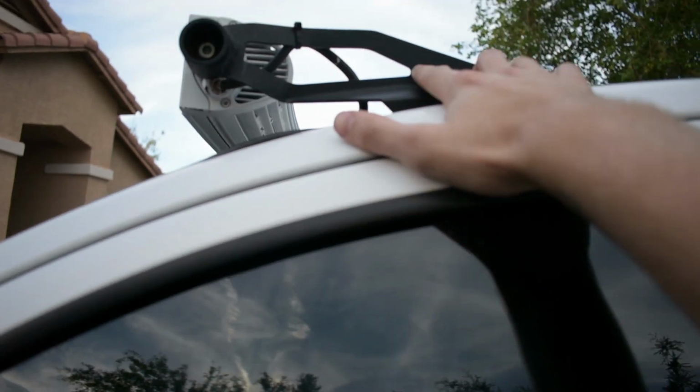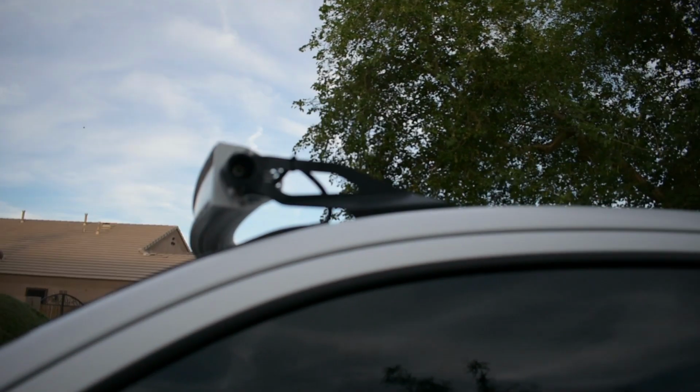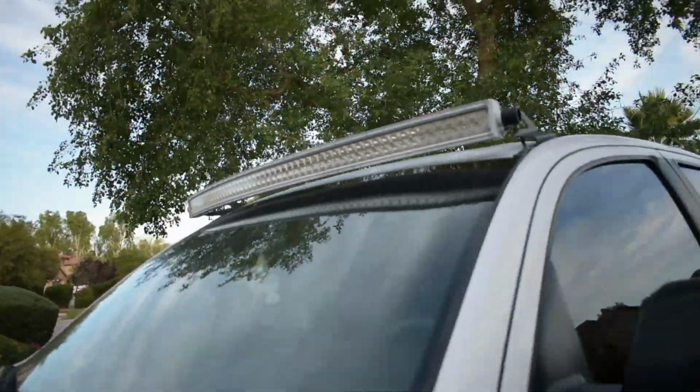Moving on from that is going to be the brackets. I got another question on my exhaust video about these brackets. These are the cheap Amazon brackets.